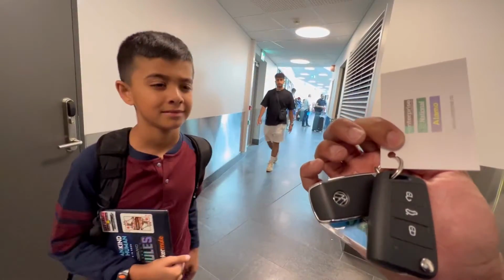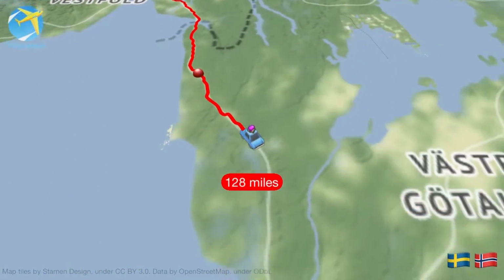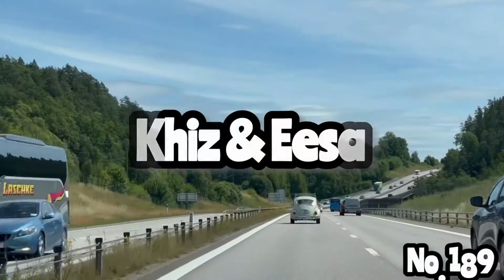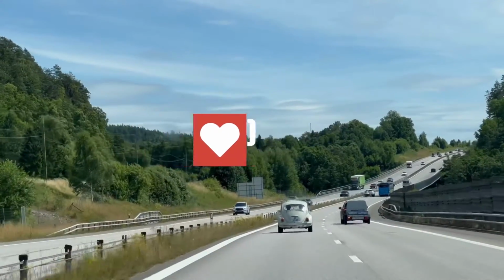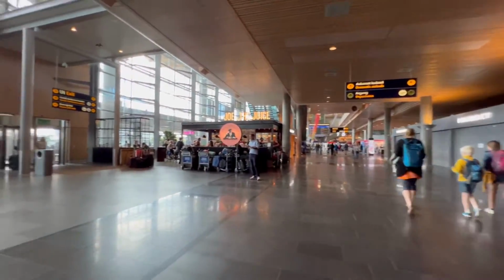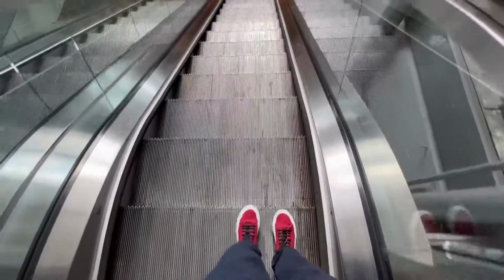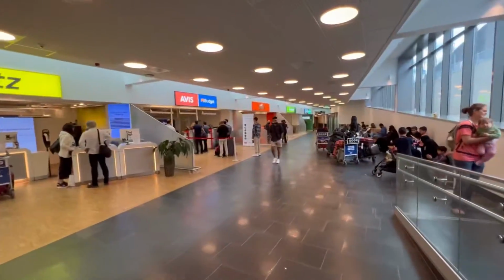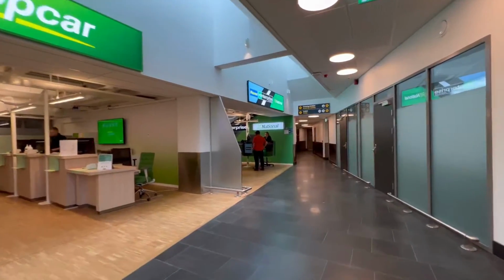It's a brand new car, so never had that before. Following signs for car rental. We're gonna head down. Oh, I see National. Driver license. Clear signs to go to the car rental. Alamo, Enterprise, and National all the way at the end.